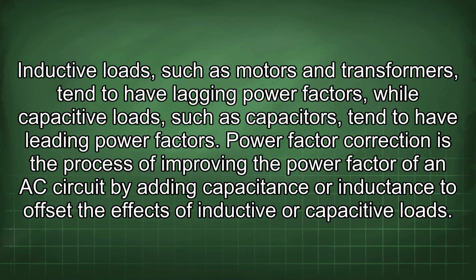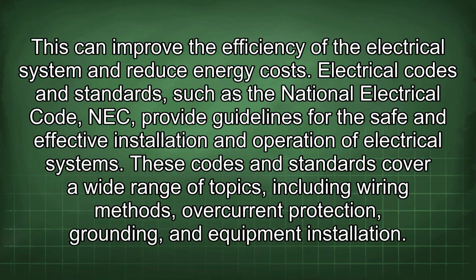Inductive loads, such as motors and transformers, tend to have lagging power factors, while capacitive loads, such as capacitors, tend to have leading power factors. Power factor correction is the process of improving the power factor of an AC circuit by adding capacitance or inductance to offset the effects of inductive or capacitive loads. This can improve the efficiency of the electrical system and reduce energy costs.